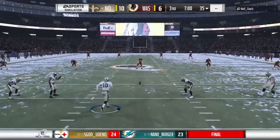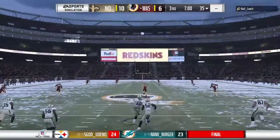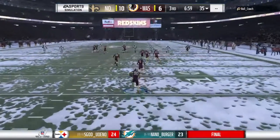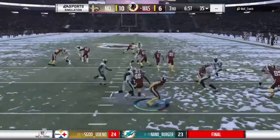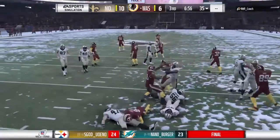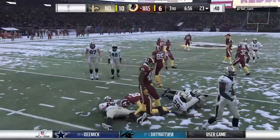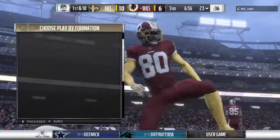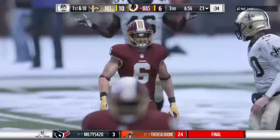Both teams appear ready for the fight ahead, and we resume action here in quarter number 3. On the return, here's a speedy Jamison Crowder. And he'll bring it a few past the 20 to the 23-yard line. Out comes the Redskin offense now as they get set to begin another possession.